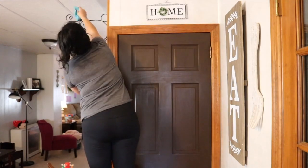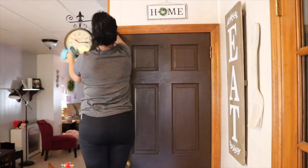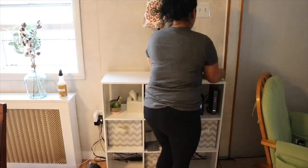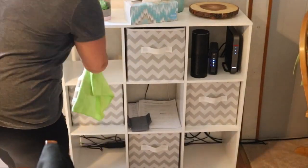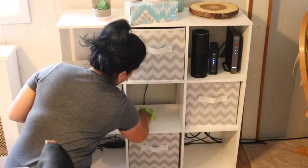So now I'm just going to go through the kitchen and wipe down some more of the walls and the door and stuff like that. And I'm going to pull out this cube shelf and dust behind there and mop because that doesn't get cleaned regularly. So I like to pull that out and make sure there's no dust or cobwebs behind there. And I'm also going to dust off all the shelves and the top of it.